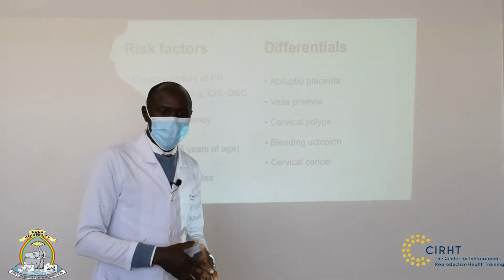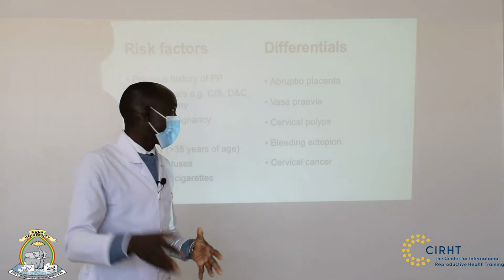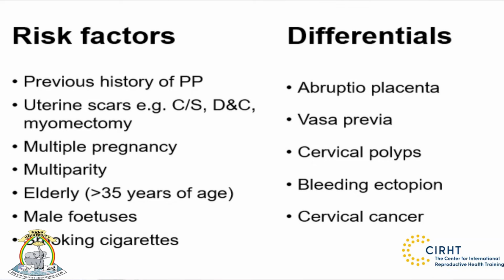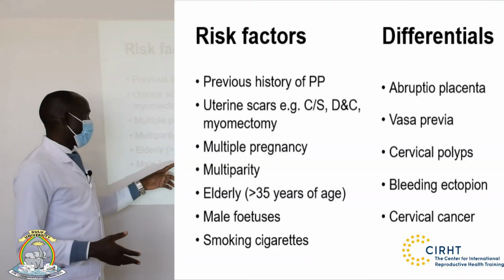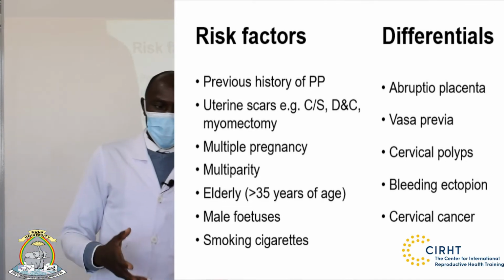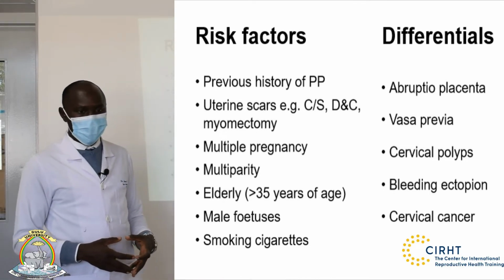This does not go without us knowing the risk factors, because all the time we are taking history among our patients, we need to ascertain the risk factors for placenta previa. One of them is previous history of placenta previa. The others include uterine scars, following cesarean section or dilatation and curettage procedure, even myomectomy. Then we also have multiple pregnancies. In other cases, advanced maternal age plays a role. Advanced maternal age here means the age of the mother, 35 years and above. There are other studies that indicated that male fetus is associated with placenta previa. However, those studies have been done in female and male populations.